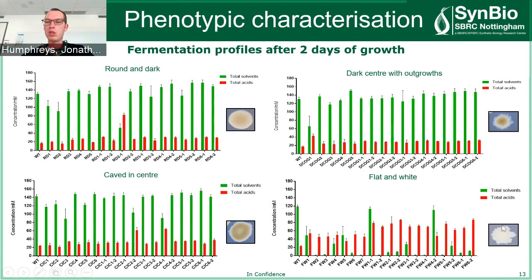So most of these types that we isolated produce very little solvent. It's kind of pointing towards the fact that these guys may be the most degenerated out of all the types. But it was kind of interesting to see that although these ones do look similar, they are still kind of performing like the wild type, whereas this one is completely different.